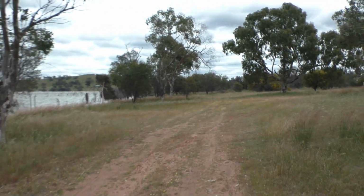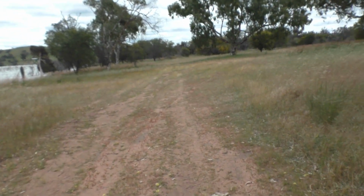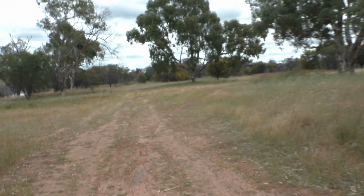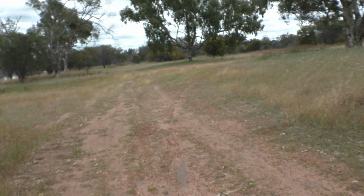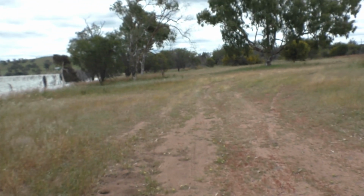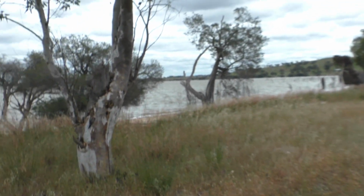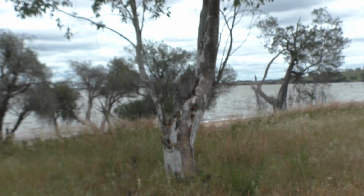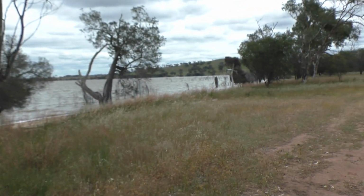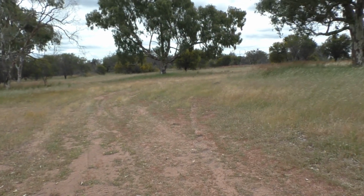Beautiful spot down here by the water. I'm just checking out what the ground is like coming around. There looks like a bit of a ring road coming around here. Fairly flat spot here too, so used to be some sort of boating facility here. You can see there's a bit of a launching ramp, but this looks like it's been disused for a very long time.